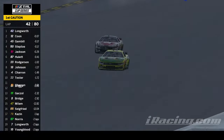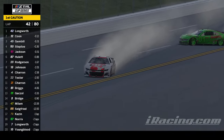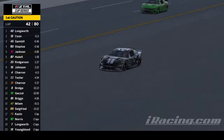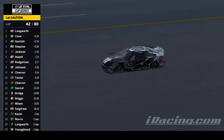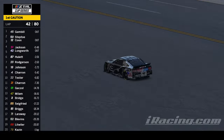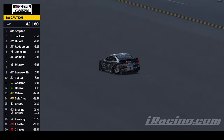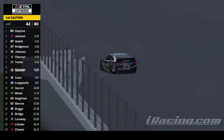Cars involved. Chris Gaskell spinning into the outside retaining wall. Wesley Briggs. And Craig Bridge Jr. Another week, another crash. It looks like the left rear tire is locked up. That might be day over for Craig in the 3 car. Dicing it up for the race lead, and you just saw what happens when that stuff happens.